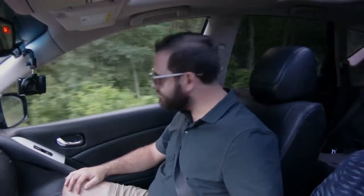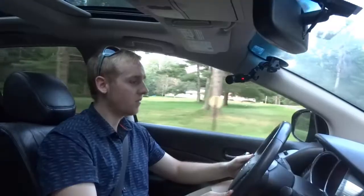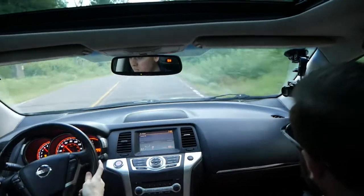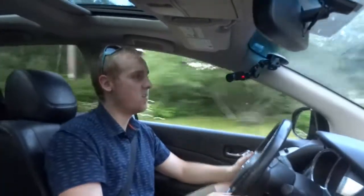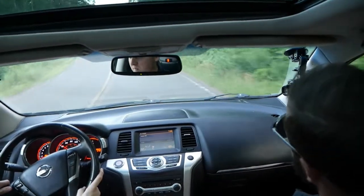0 to 60 here. Or rolling start. Yeah, I'm doing a rolling start. Terrible. It's a little more sluggish than you might expect a V6 to be, but it does have a good sound to it. I do like the sound.